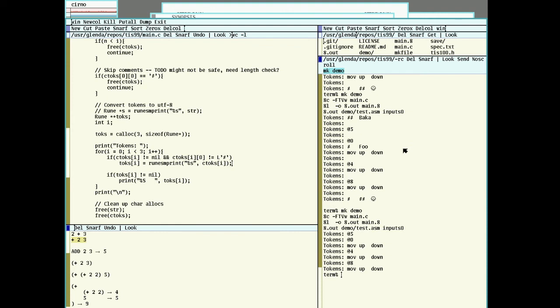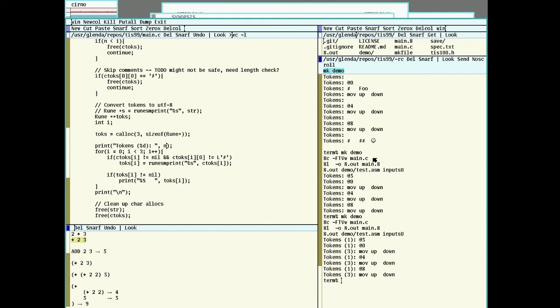Ooh, so that looks a lot better. Now we see the tokens we get look much more reasonable. So I'm actually going to change this up a little bit. Let's see how many tokens we detect here. This might give us a fun insight. Yeah, there we go. So now these are the tokens we care about.